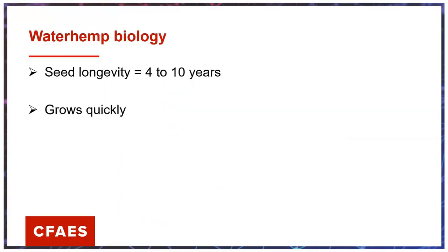The seed longevity isn't all that terribly long. Some people say it's only 3 to 4 years. Some literature shows it can be up to 10, but it's not very long compared to a lamb's quarter species, which is 100 years. And then it grows quickly, not as fast as what palmer does, but it still grows faster than most weeds. Giant ragweed, palmer, and waterhemp would be your fastest growing weeds that we would have.